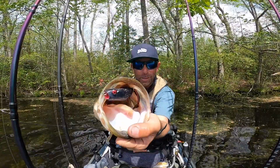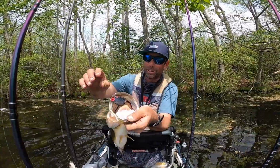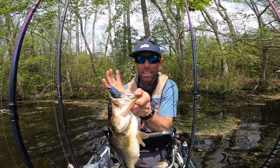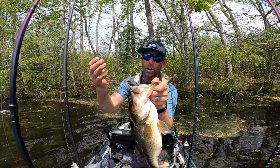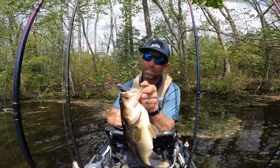just absolutely crush that black Mullix popping frog. Look at that. Oh my gosh. Will you look at that frog in there? If you're looking for big bass, if you're looking for giants, don't sleep on a topwater, especially a popping frog in the spring.